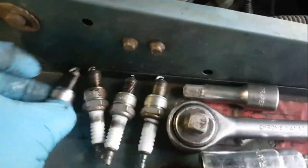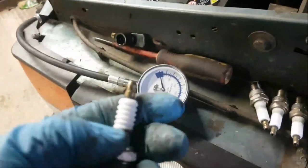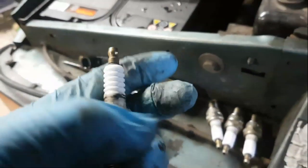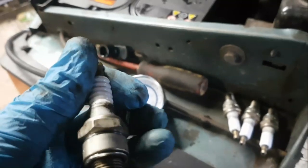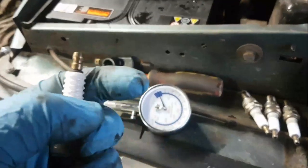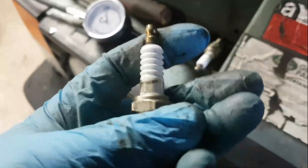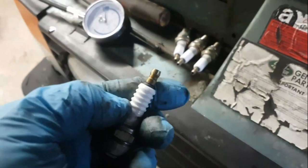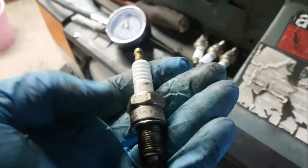So then I pulled out the plugs. So basically we've got plugs 1, 3, 5, 7, 2, 4, 6 and 8. The plugs are... What are they? Made in France. I think I've just found the problem. French electrics. Love it. Probably just doesn't fancy going. No, they're Champions, which is fine. NYRN9YCs. I think they're okay.